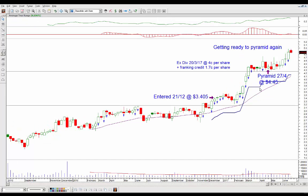Another long-term weekly trade I have open is this one. This one I entered back into last year on the 21st of December, and it moved beautifully. Then built up some nice support here, and my gate was open to pyramid. So when I could see it holding this support level, I bought back into it and I've added to that position. Now if it manages to move beyond $5, I can pyramid into this one again.